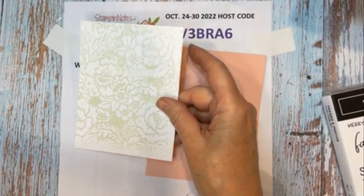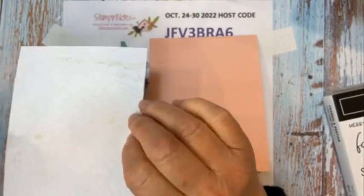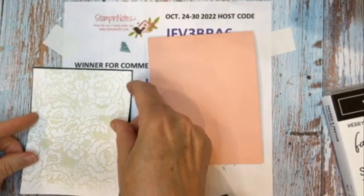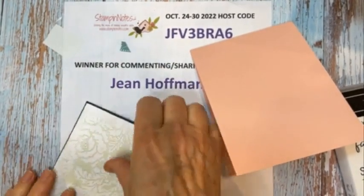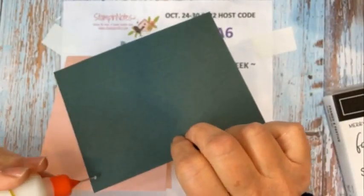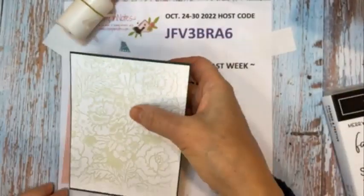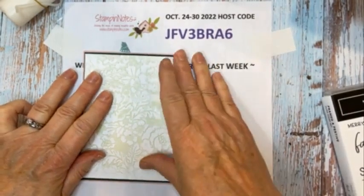All right, so I'm going to mount this on a piece of Evening Evergreen cardstock. And I'm just using my glue, or you can use whatever you desire to use, Multipurpose Liquid Glue or Seal, or Seal Plus. And this is Tombow glue. Okay, pull that over just a little bit. And this is going to go centered on my Blushing Bride card base. Oh, we want it this way.